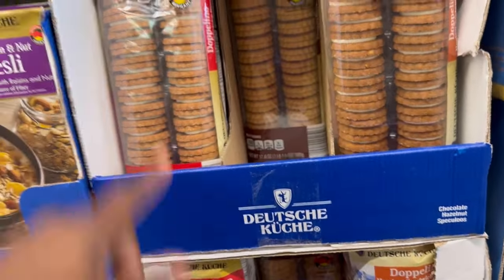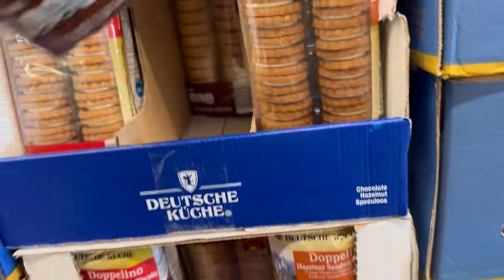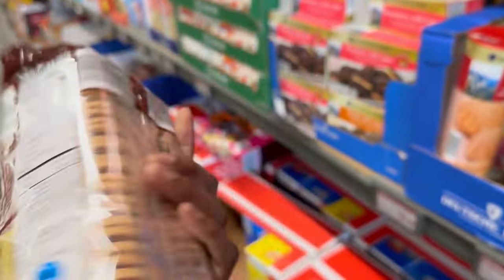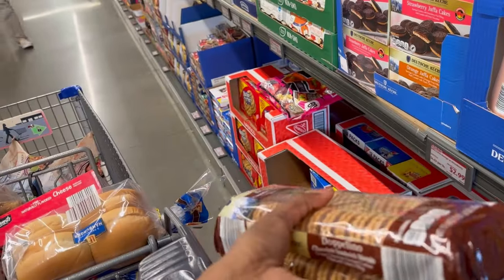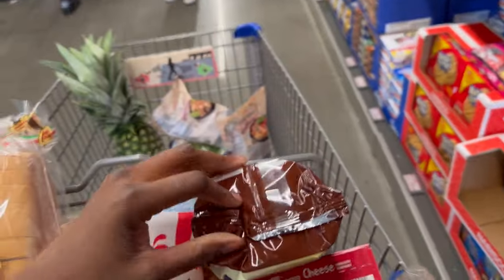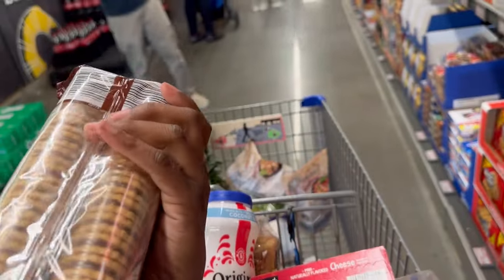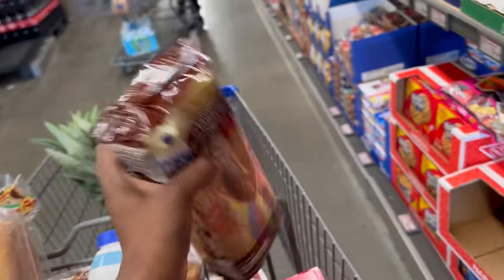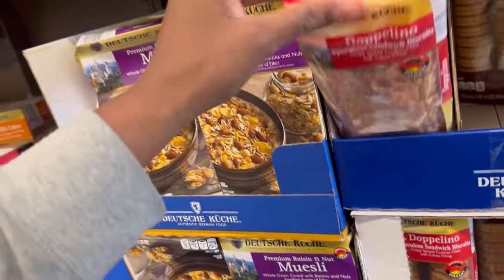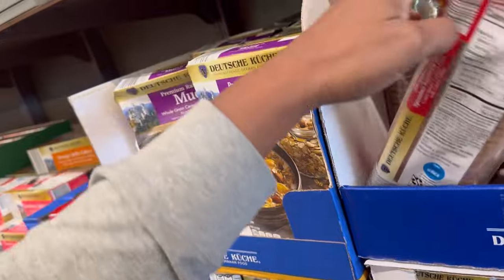They got some little crispy spice-filled cookies inspired by Germany. This looks interesting. Maybe hubby would like it, because I know typically if I don't like it, the kids or hubby will. Let's try the chocolate one. It's $3.49. Where's the date? Why are they hiding the date so badly like that? Oh, I see a date on this one.